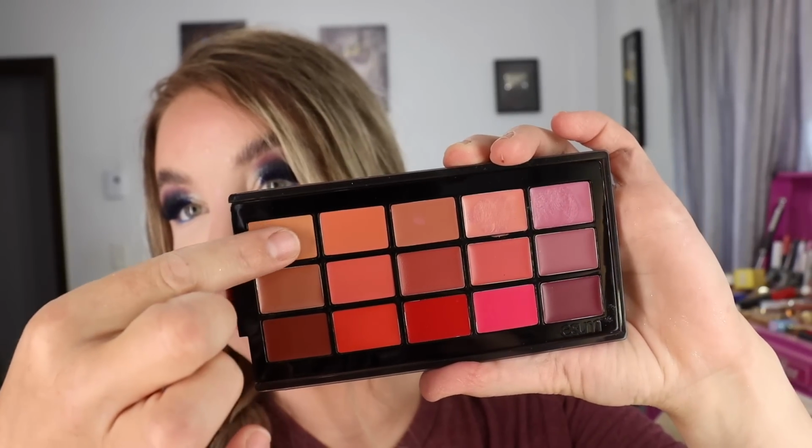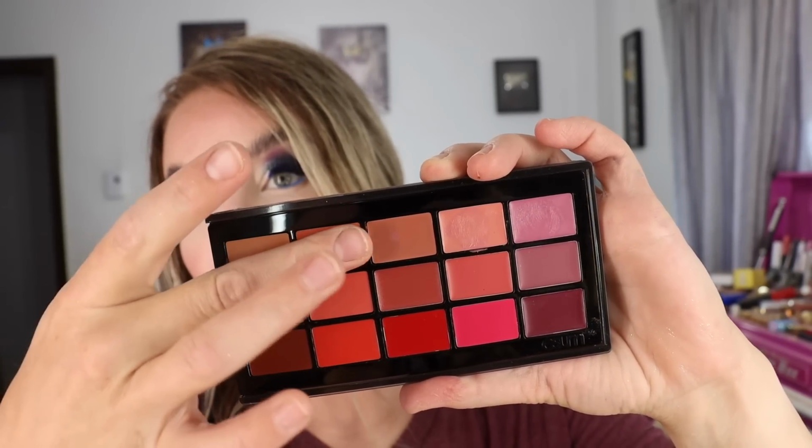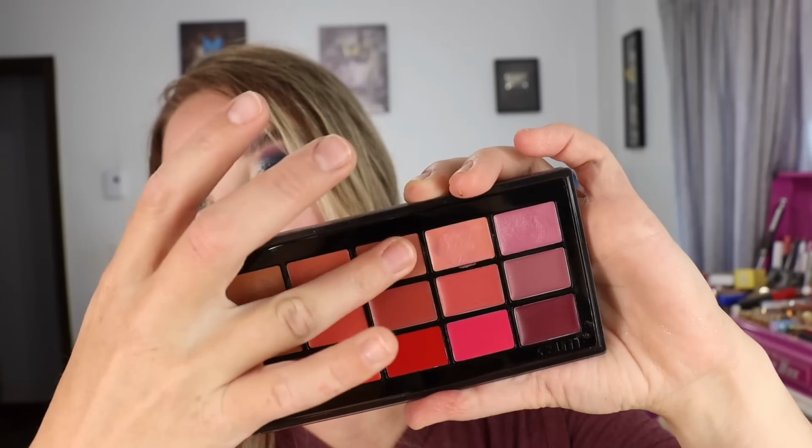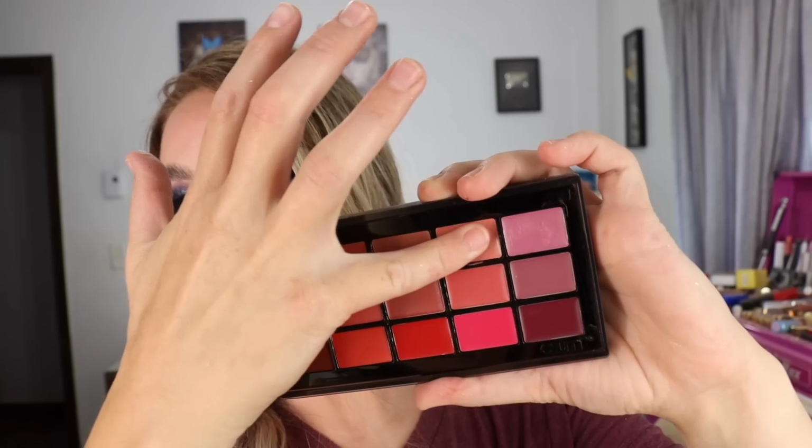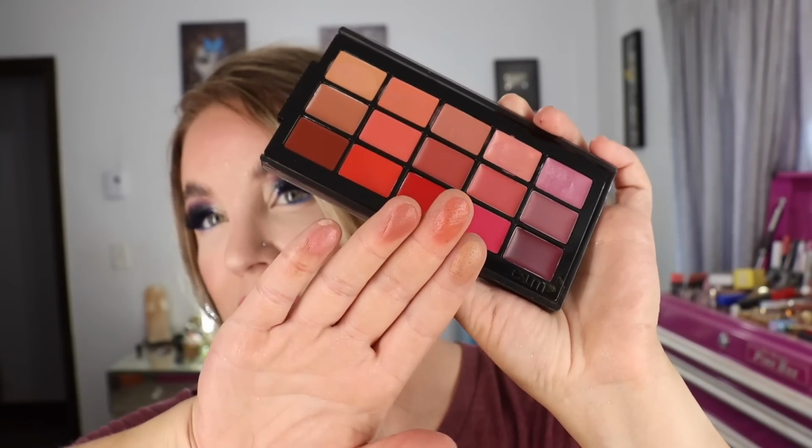But let me go ahead and give you guys swatches of these. Yeah, they just feel really lovely on. Do they smell? They don't really have a scent, maybe just a slight bit of a lipstick kind of scent to them.